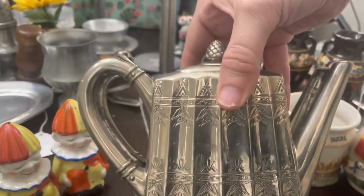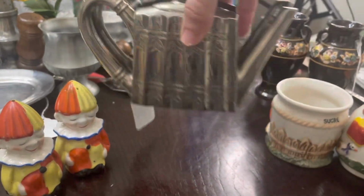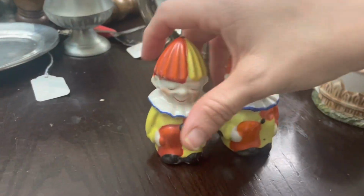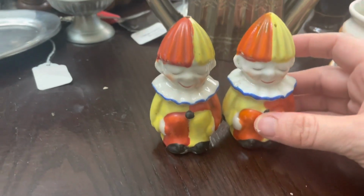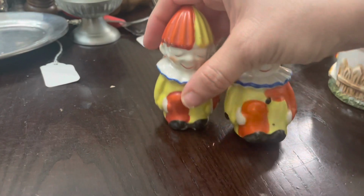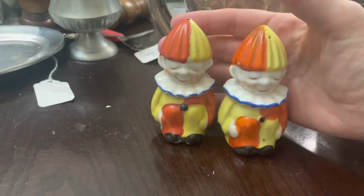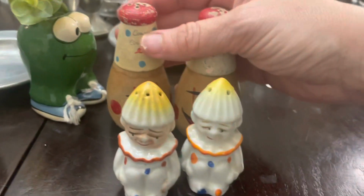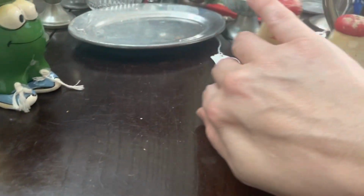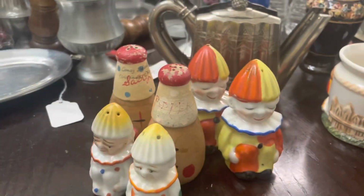This little teapot napkin holder, I'm going to put it in by itself because it could probably go for around $20. These little clowns, my daughter's terrified of clowns, so I hope somebody gets these that doesn't hate clowns. I might put those in by themselves, and then these two I might put together. Just little creepy clown things. So yeah, I'm going to work on those right now.